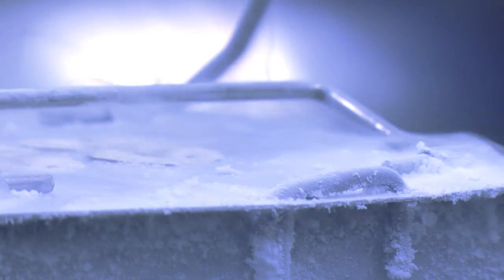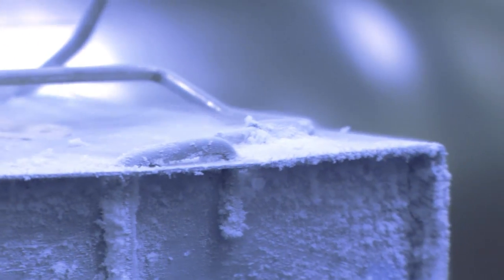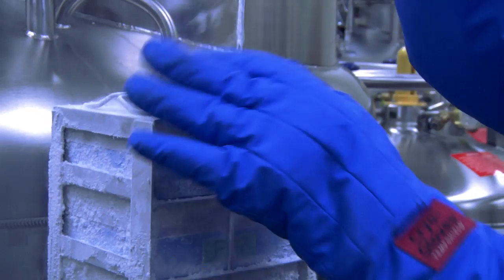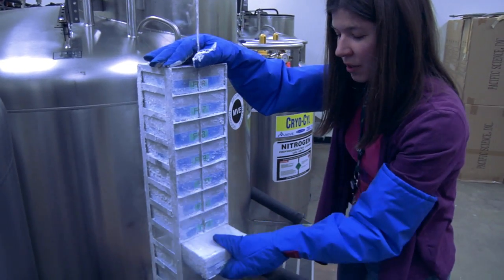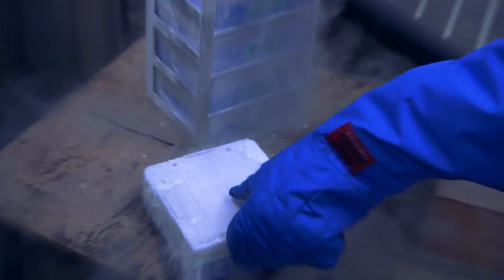That is so space age. So, this is DNA from what exactly? These are all tissue samples of amphibians and reptiles. And how many can fit in one of these containers? Usually there are 100 tissue vials in a box. See, there's that little grid. So 1 to 100.